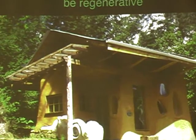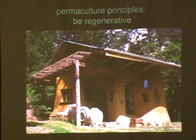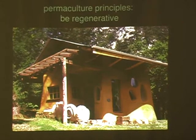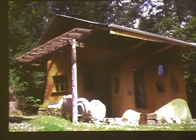And here is a building where the idea was to turn the site it was being put up on into a place that was better off for the building having been there. Usually a construction leaves the site worse off. And this was a forest that was overgrown and thick in Northern California, a terrific fire hazard, and a meadow that was very badly eroding with big gullies on it.